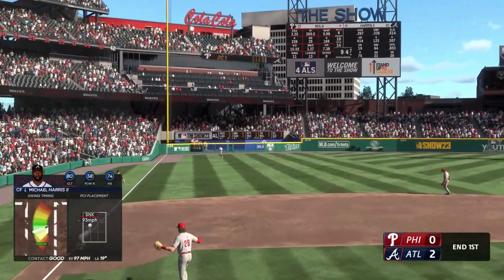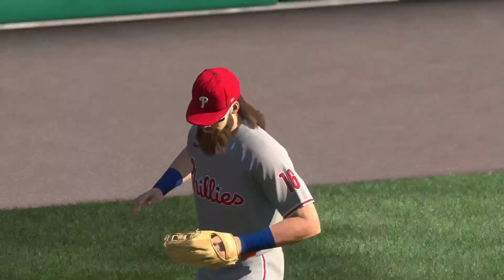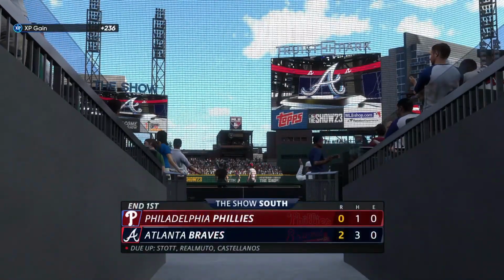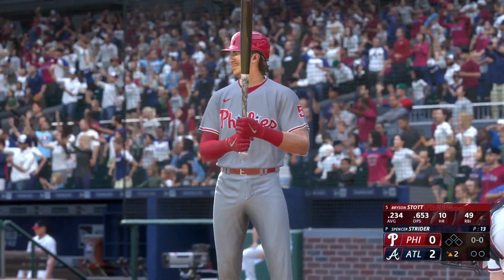No trouble here. Puts it away for the out. And that'll do it. Two runs, three hits, no errors, and one left. End of the first. All set for the start of the inning.